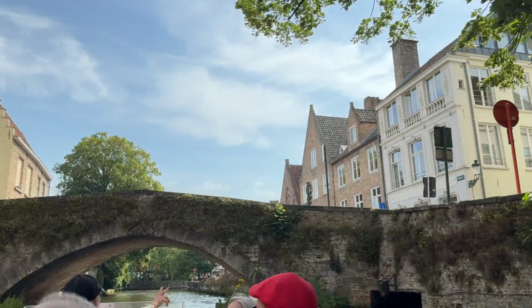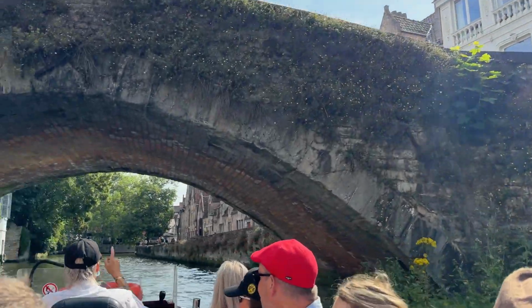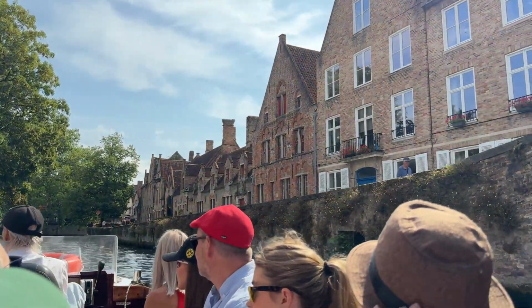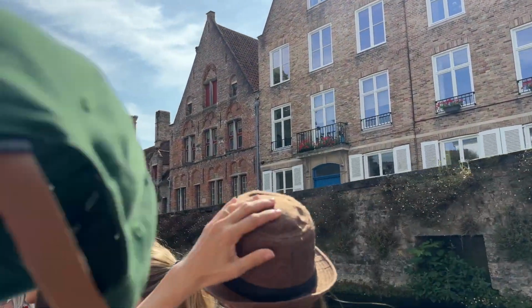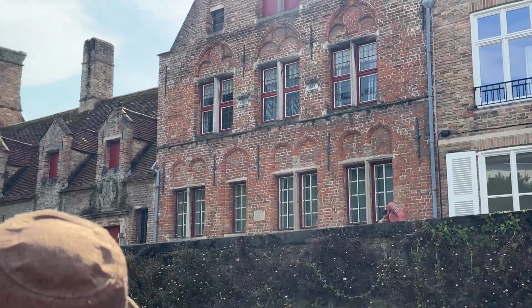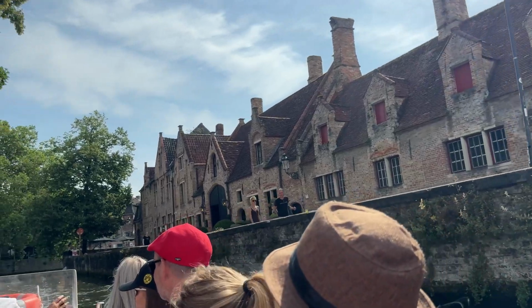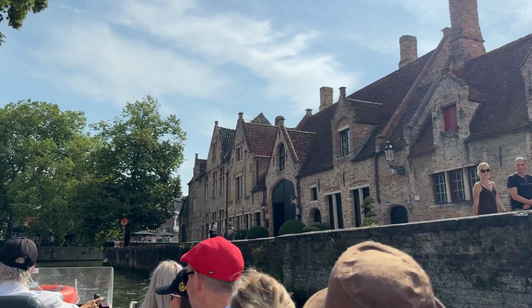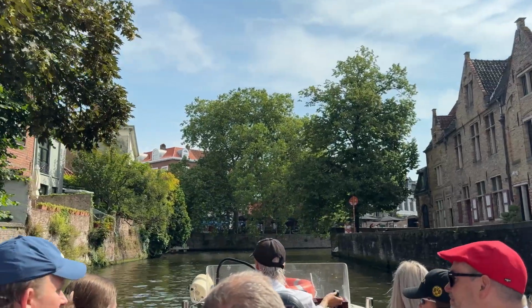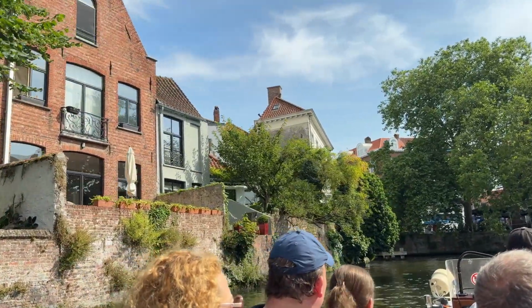And then here on the right, you will see a house with red windows, and that is the Almshouse de Pelican from 1634. So these houses were built by the rich, and they were given to the poor. And then in return, the poor had to pray, and they had to work for those rich. But they had to pray a lot, and work a lot, from generations and generations. So it is not as noble as it sounds.